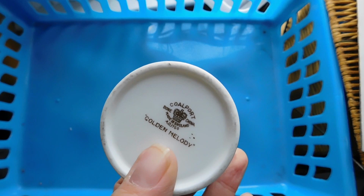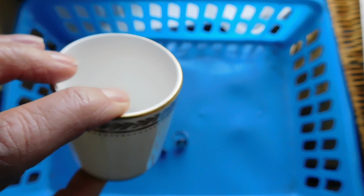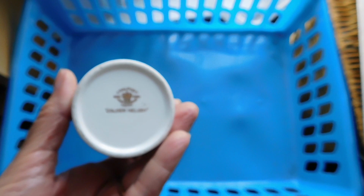And then this little piece is Coalport Bone China. The pattern is Golden Melody. I'm guessing that's a mid-century piece. I saw this listed both as a demitasse cup and as a toothpick holder. So I don't know what it is, but it is in just perfect condition. It's really sweet. And I listed that for $19 also.